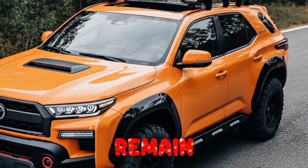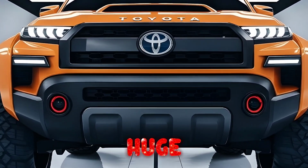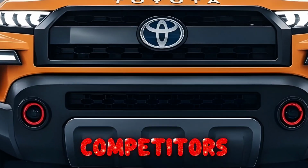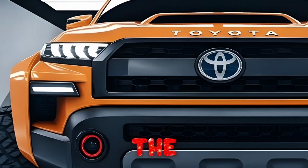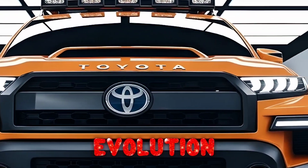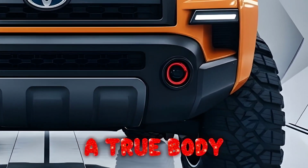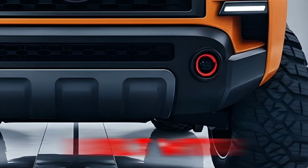Maintenance costs should remain reasonable thanks to Toyota's global parts network and proven engines. That's a huge advantage over some European competitors. If you're someone who loved the original FJ Cruiser, this 2026 version feels like a respectful evolution. If you're new to the nameplate, this is your opportunity to experience a true body-on-frame off-road SUV built with modern technology.